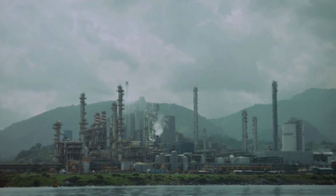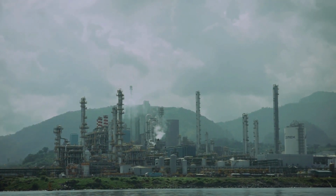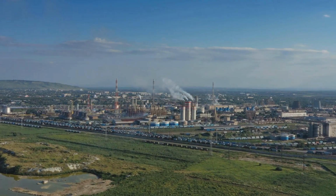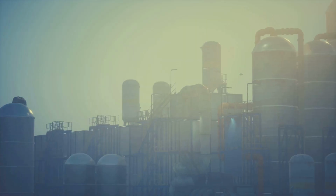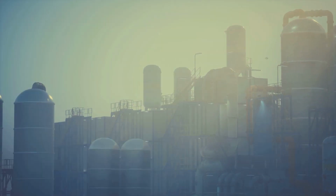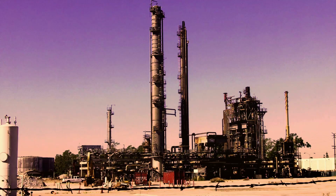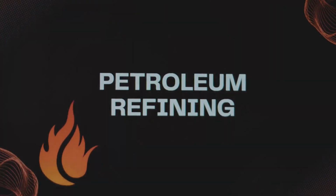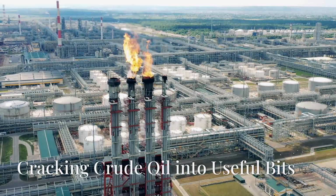Refineries take advantage of these different boiling points in a giant tower called a distillation column. The crude oil is heated until it vaporizes, and as the vapor rises through the column, it cools down. The different hydrocarbons condense at different levels based on their boiling points, separating out like layers in a cake. Lighter products like gasoline and kerosene condense at the top, while heavier products like diesel fuel and asphalt condense at lower levels.